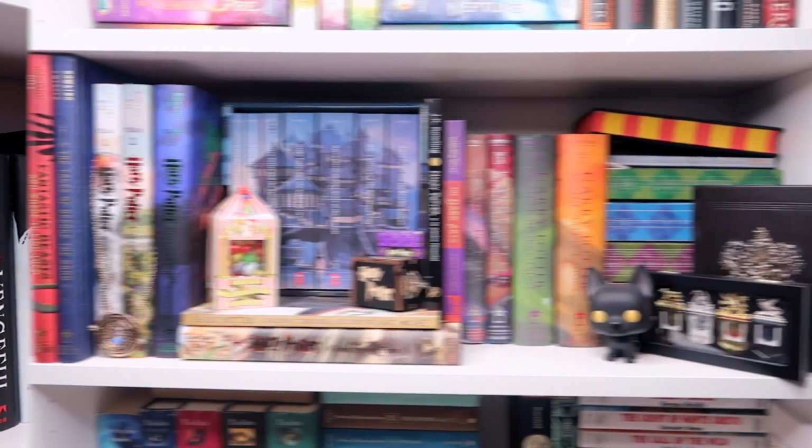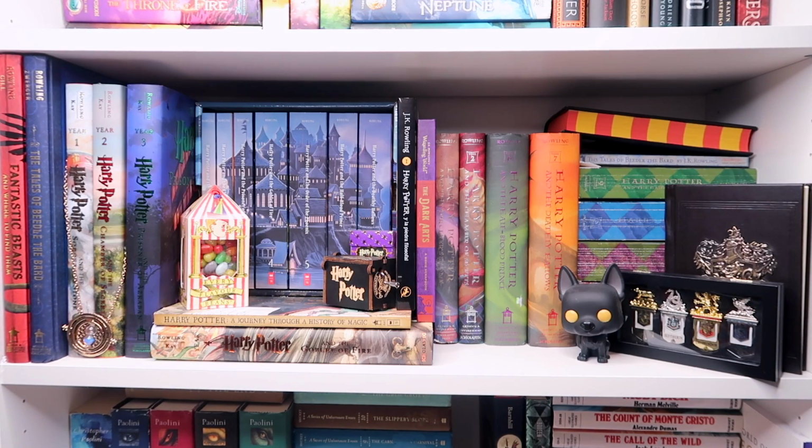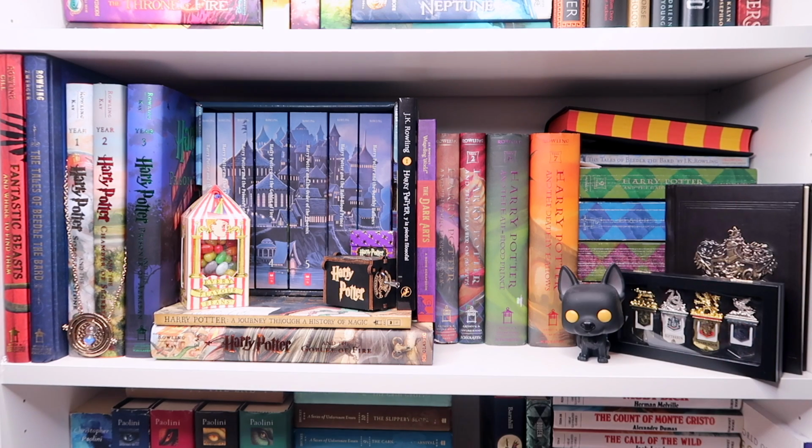Alright, now for my Harry Potter shelf. I originally, in my last bookshelf tour, had 2 Harry Potter shelves, and then I realized that I really didn't need 2. And now I only have 1, and I realized that I'm definitely gonna need another Harry Potter shelf because this one's jam-packed, and I've been holding off on buying a lot of Harry Potter style things because of it. So let's go in.